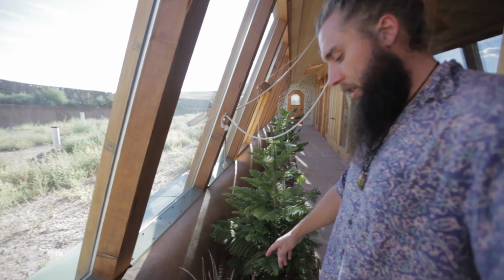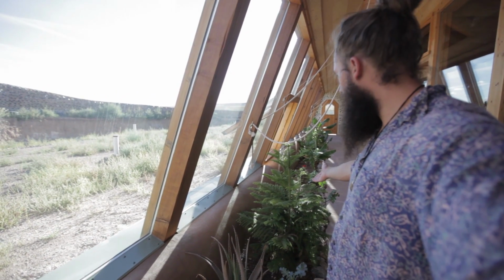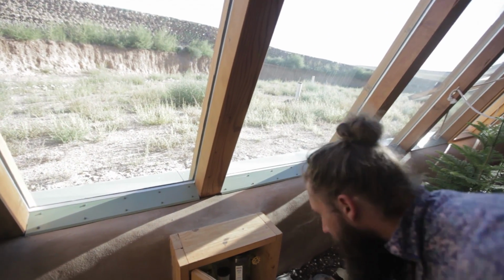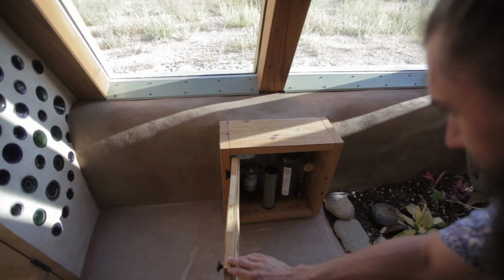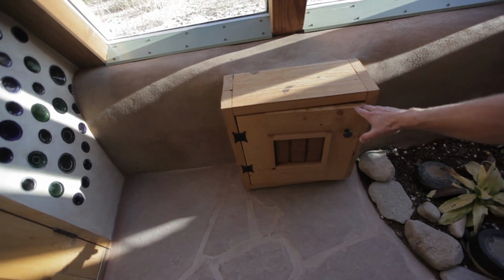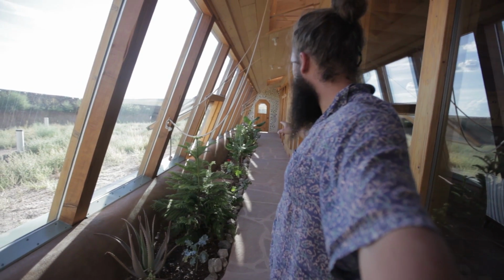You can see there's some aloe down here. I think there's some kale growing. You can grow your own Christmas trees indoor, whatever you want. Great idea, right? There's the pump for the gray water system and the filter. Diaphragm pump. There's a bunch of spiders in there, so I'm going to shut that. Yep. So yeah, here's the planter.